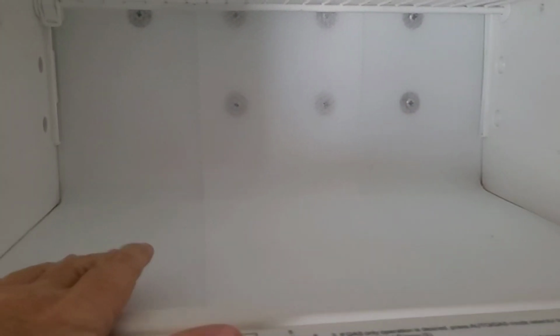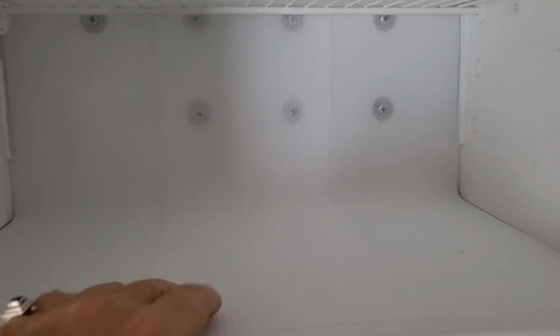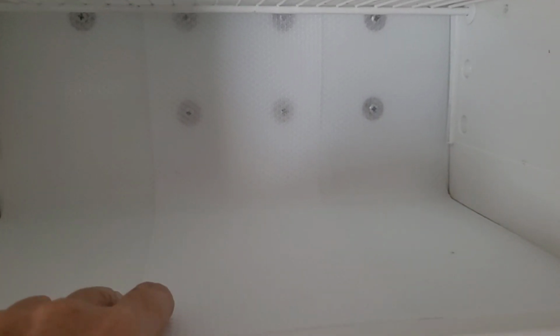I love YouTube because I learn so much by watching YouTube and other people's hacks. And another YouTuber had the hack to line your freezer with plastic sheets, so that when it starts to ice up, you just have to take those sheets out and defrost rather than turning the whole thing off.